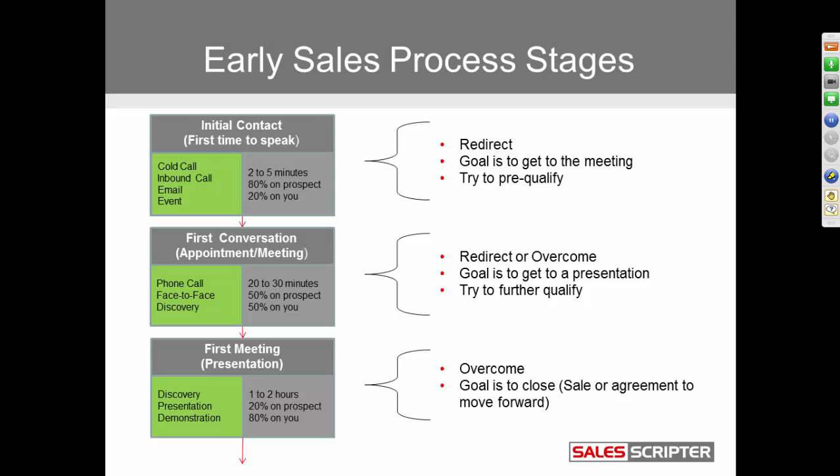The next stage is when you're talking for real. This is a meeting or an appointment. Now, I do want to point out, sometimes these first two stages could happen at the same time. You might call someone and you end up talking to them on the phone for 15-20 minutes. Those two stages happen at the same time. Me personally, depending on what you sell, I like to break them up. Once I'm able to close the prospect on talking in more detail, I like to put some time on their calendar on another day.